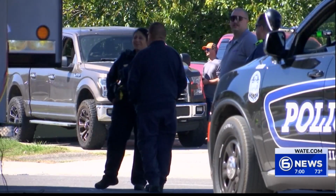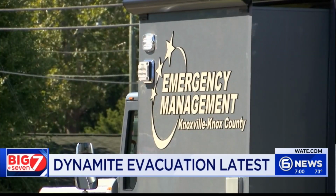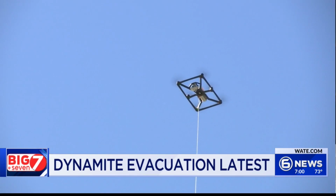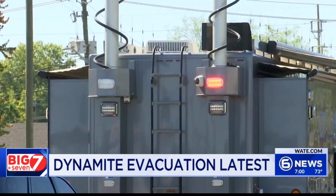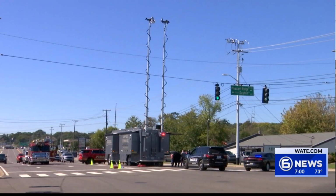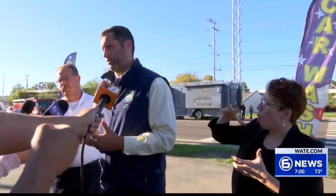Now, today, we learned a robot was able to get a sample of the explosives that were found there at CMC Recycling, and that sample tested positive for ammonium nitrate, which is consistent with dynamite. Now, the bomb squad technicians are involved, working to remove that dynamite from the box and dispose of it. Still obviously a really volatile situation. We're still assessing exactly what we're dealing with.